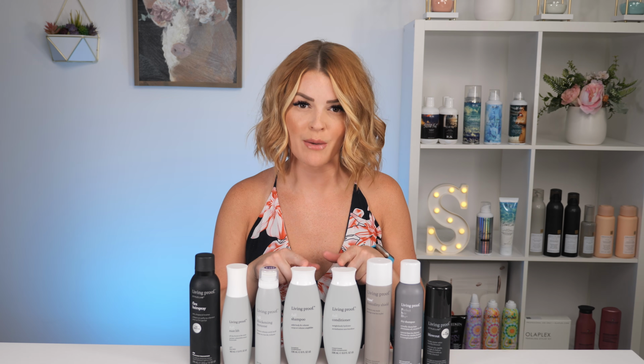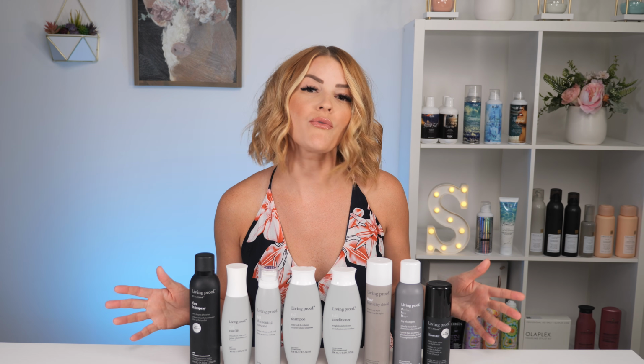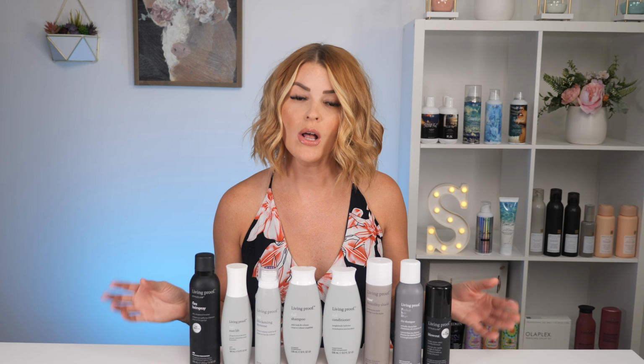All right, so I have made it through this week trying out all of these products, and it's time for my final thoughts. Both times I used the shampoo and conditioner, I enjoyed both. Neither left my hair feeling weighed down or my scalp oily. I don't feel like either dried out my hair as well. The shampoo lathered very nicely and the conditioner was easy to spread through my ends.